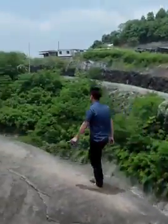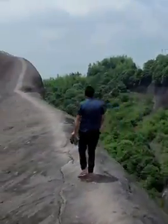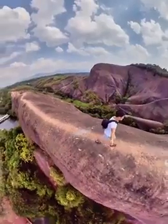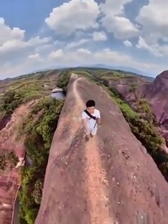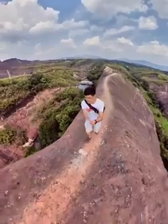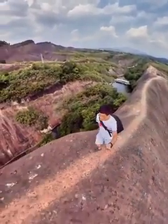In the center are narrow rocky peaks. The narrowest place can only serve to pass. Both sides of the cliffs look as if cut by a knife and axe. It looks like a divine dragon lying down here.